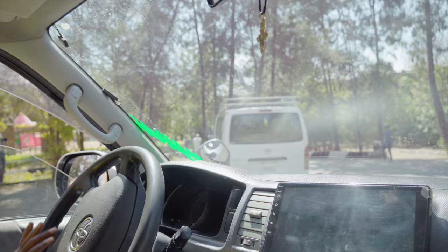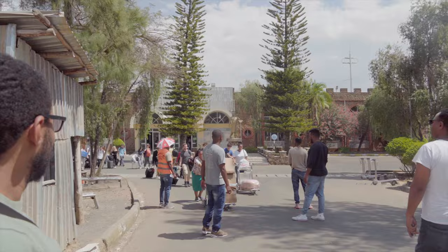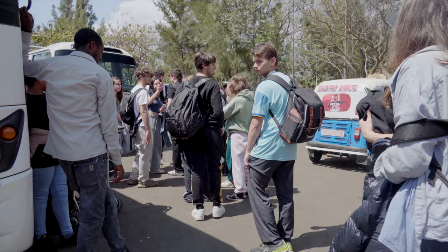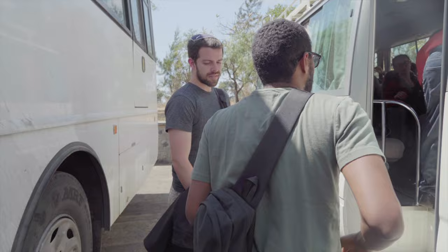And we're gonna start with day one in Gondar. Hi. We'll meet up with the cars. Right now, this van right here.